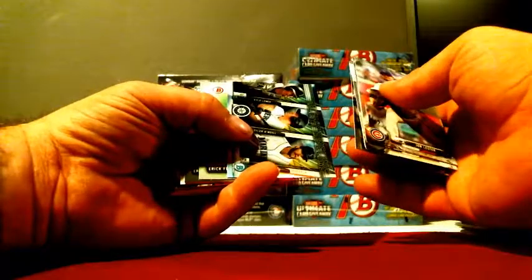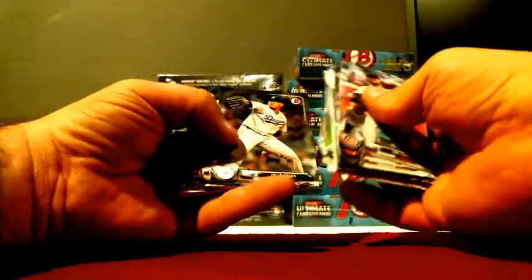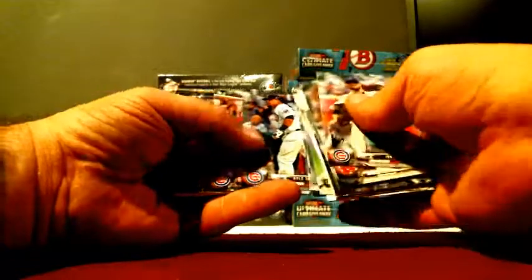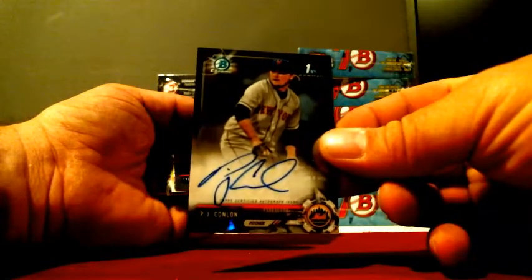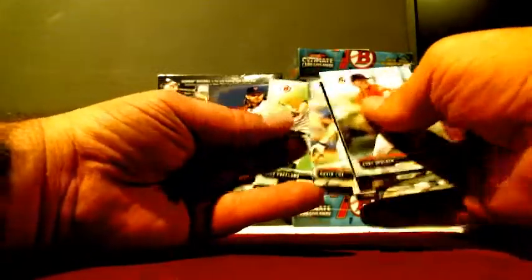Steven Gonsalves, Talent Pipeline for the Seattle Mariners, Eric Jenkins, Luis Garcia, Carson Fulmer, Tetsuro Yamada, Kyle Tucker, first auto going out to the Mets, PJ Conlin, it's a base auto. Tyler Stevenson. We'll get that sleeved up in a second. Just want to get these out of my hand. Devers. David Fletcher for the Angels.